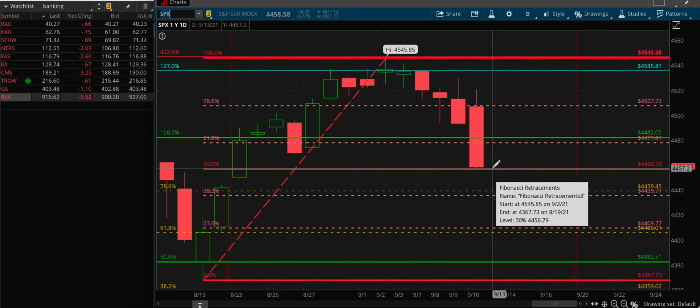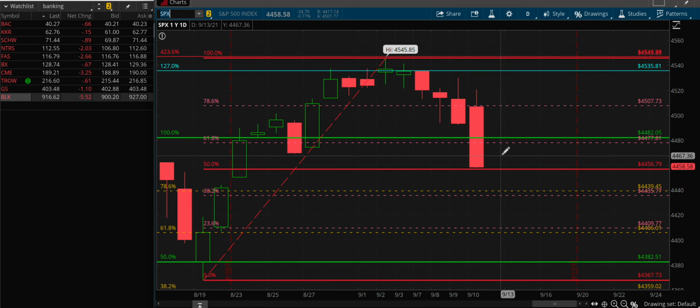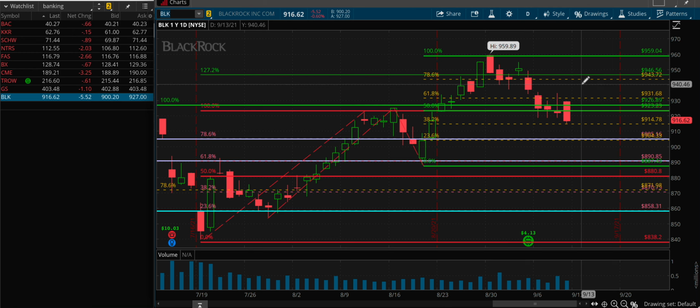Now, if the SPX can bounce on this number, even if it bounces maybe up to the 482, right? Let's go back over here. Then it would coincide with a nice little bounce right here. Now, if the market turns and this was a beautiful buying, then let's look for it to attempt to retake the 959 within the next couple of weeks. Now, we still do have a little bit of downward pressure down to the 904, remember.